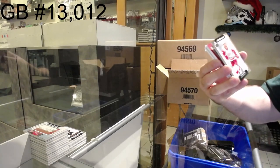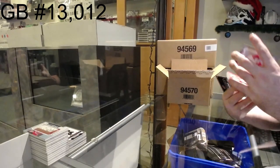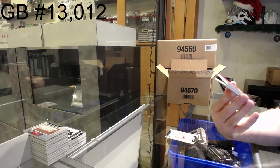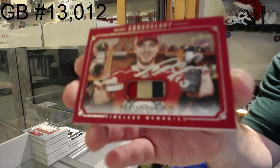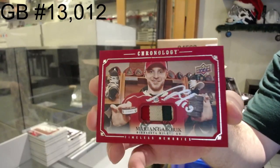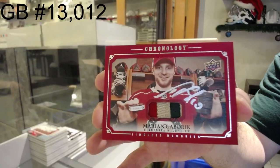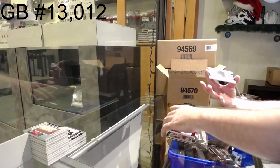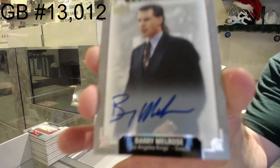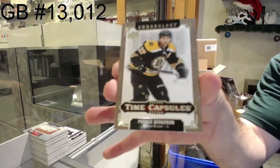We've got for the Red Wings, Dylan Larkin. Giroux. We've got for the... Wow, Minnesota's actually a strong team. Minnesota Wild. Timeless Memories Patch Auto, Marian Gaborik. Patch Auto Gaborik. That's a sick photo. Marian Gaborik. That's cool, for the LA Kings, Barry Melrose. That's cool. And we got a capsule for the Boston Bruins, Patrice Bergeron.